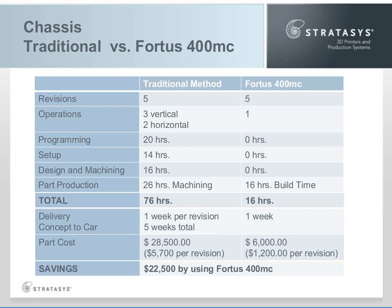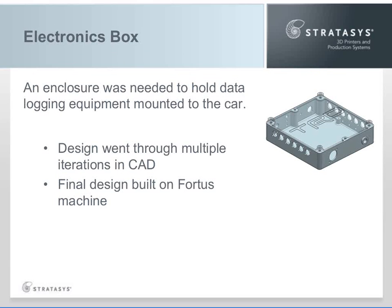A couple case studies we have here are parts that go straight from the Fortis machine into our hand and actually usable. So the first one we'll talk about is an electronics box, where this box it's just going to hold wires and switches, but we need to have it. It needs to bolt to the car when we go out and do testing at the track. So we were able to go through multiple design iterations in our CAD package and feel confident that the geometry was right and everything was going to fit that was going to go inside it.